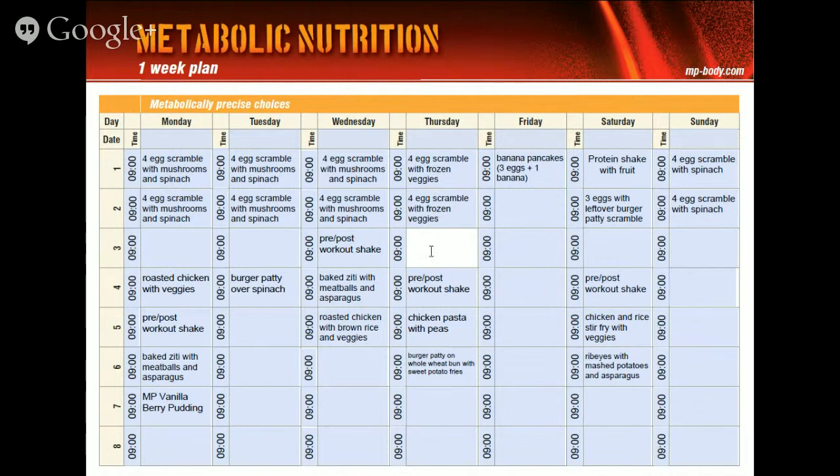Thursday, because of just timing, and I get up a little bit earlier on Thursdays, I'll end up having lunch a little bit later, which is my chicken pasta with peas. Friday, I'm real creative here. Let's do a burger patty with peas. And you'll see here I'm eating a little bit more things outside the window because Saturday is going to be a heavier treating day.